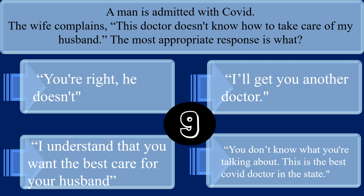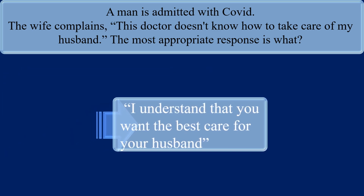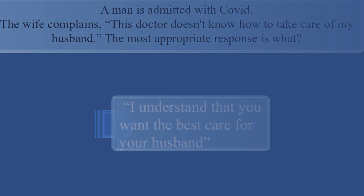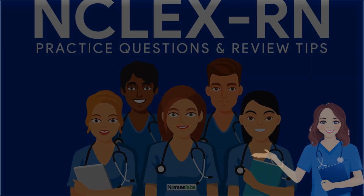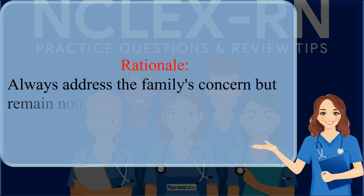"You don't know what you're talking about. This is the best COVID doctor in the state." Rationale: always address the family's concern but remain non-judgmental.